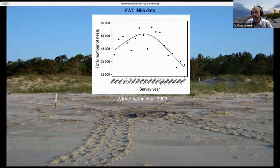And one of the first questions was, when we have fewer nests, do we truly have fewer females nesting? Because female loggerheads are capable of laying up to 8 sets of eggs in a nesting season, it could be that there are other things happening that are causing these females to lay fewer sets of eggs and potentially stay out away from the nesting beach for longer in between nesting seasons.